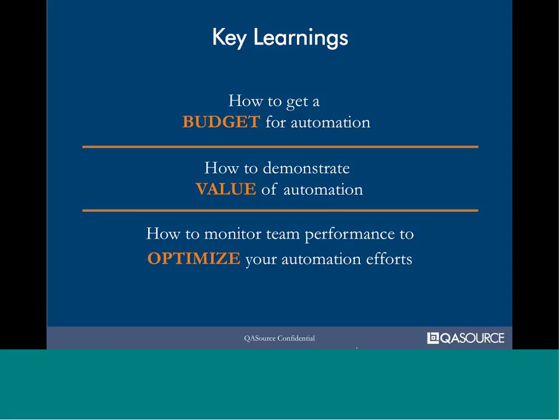I really hope that you can use some of the ideas here to get budget for your automation efforts and really show and add value to your team and your business.